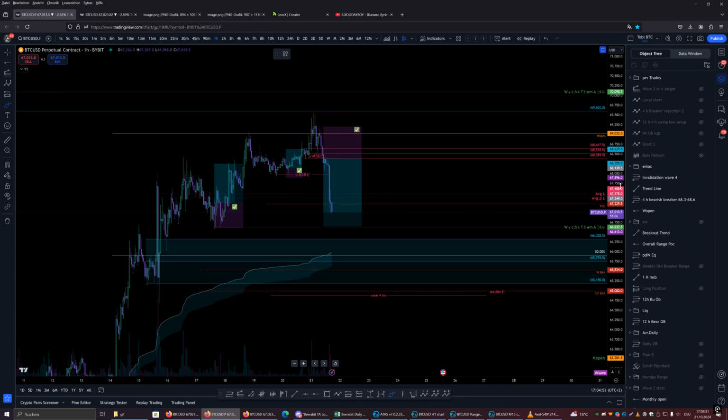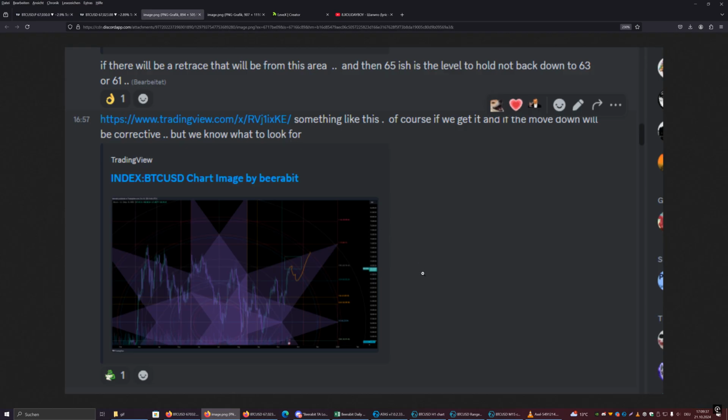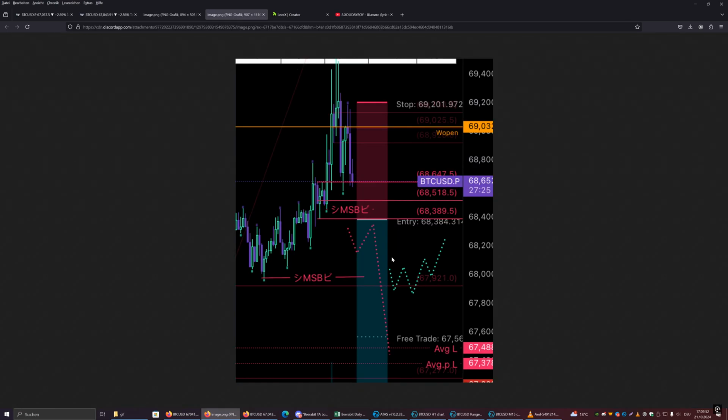Today, Bitcoin has reached a level with several confluence resistances. I've been keeping an eye on this chart as Bitcoin approached this area over the past few days. I thought that if we were going to see a pullback, it would come from this region. However, for me, the most important thing was to wait for the chart to confirm that this level was indeed the top by breaking structure.